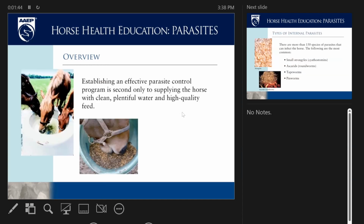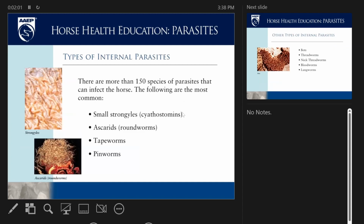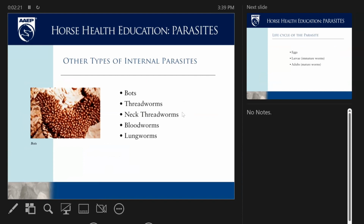All right, so establishing an effective parasite control program is probably our number 2 thing that we need to do to keep them well in a general husbandry situation. All right, we're not talking about usefulness, but trying to keep them just healthy, hanging out at the farm. All right. So unfortunately, there's like 150 different species of parasites. Well, luckily, we're not going to talk about all of those. We're going to talk about the most common ones. Certainly small strongyles, ascarids, tapeworms, and pinworms are the ones you're going to hear most about. We'll add a few others in there as well. All right. So things like bots, threadworms, neck threadworms, bloodworms and lungworms we can see as well, but tend to cause fewer problems for the general population.